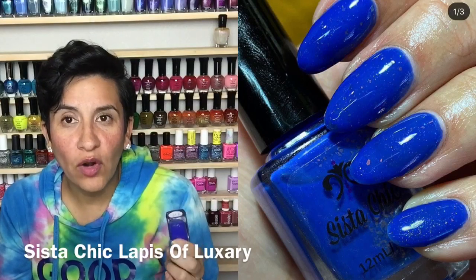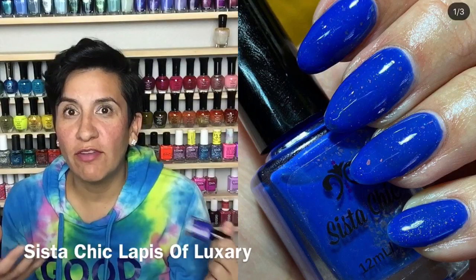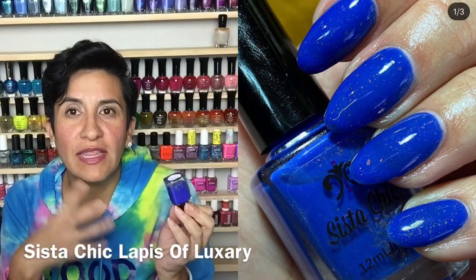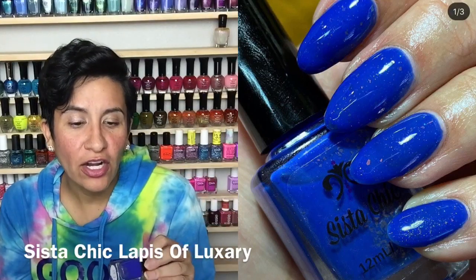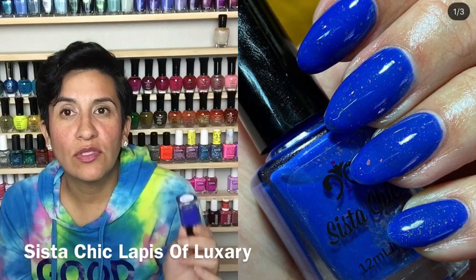I've said that before. And this with something interesting in it makes me love it even more. I have some cobalt blues in my collection, but they're straight up creams. And this I think is my first cobalt blue with stuff going on, and I love it. It's perfection, you guys. If you have not tried Sista Chic Lacquer, I would definitely check out this shade from her because it's so good.